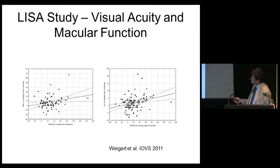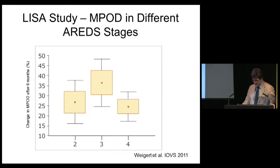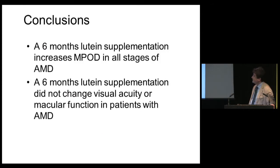They also showed an increase in either macular function or visual acuity. This is the increase in macular pigment optical density according to the stages of AMD. This was a post-hoc analysis and did not turn out to be significant. So there was a tendency towards increase in the RH3 group, but this was far from being significant and certainly not clinically relevant.